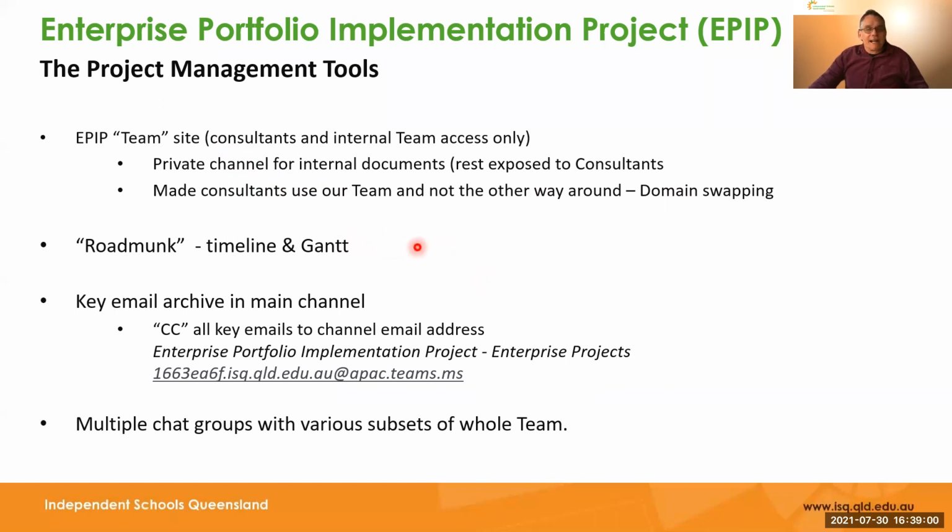Of course, we needed a project management tool for timelining and Gantting in the time we had, and none of us were Microsoft Project experts, so we went with a subscription service called Roadmark. I'll show you a slide in a minute. And it was brilliant for doing very, very quick timelines, and easy and intuitive to use.